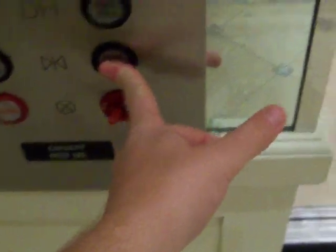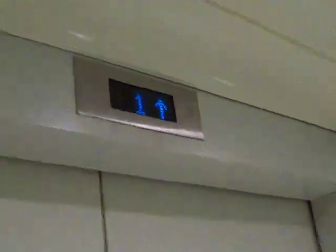This is a nice elevator. Let us go to 2. Ooh, door hold. Okay, this will be the elevator at 6th Fifth Avenue, Biltmore Fashion Park Mall, Phoenix, Arizona. This is a Montgomery with Innovation Fixtures, as you can see. It has that old loud bell.